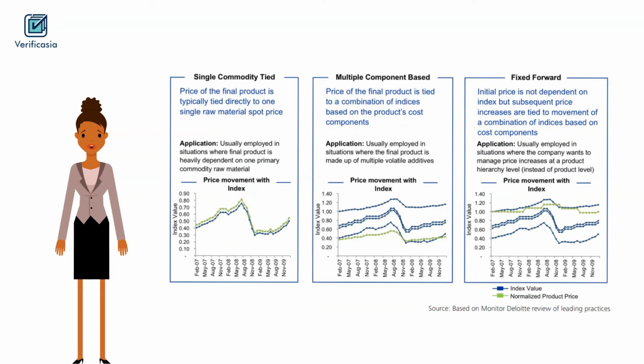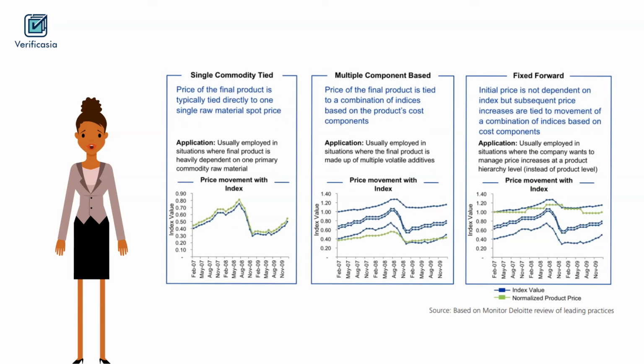Implement index-based pricing terms in your contract that allow for a price increase or decrease if an agreed-upon index moves more than 3% in either direction. Indexes to consider should include the Consumer Price Index, Producer Price Index, and Cost of Living Adjustment.